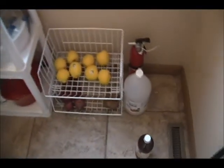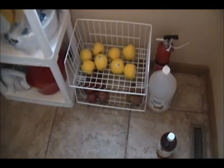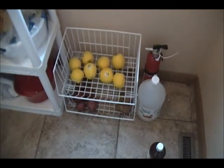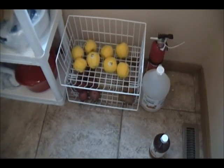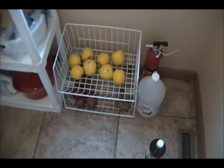So down here, I just have the fire extinguisher, some white regular vinegar, and these little stackable crate containers. You get 2 of them. They come from Walmart. I do not know the price. I will maybe look it up on walmart.com and see if I can find it. If I can't find it, I know Amazon has similar things.